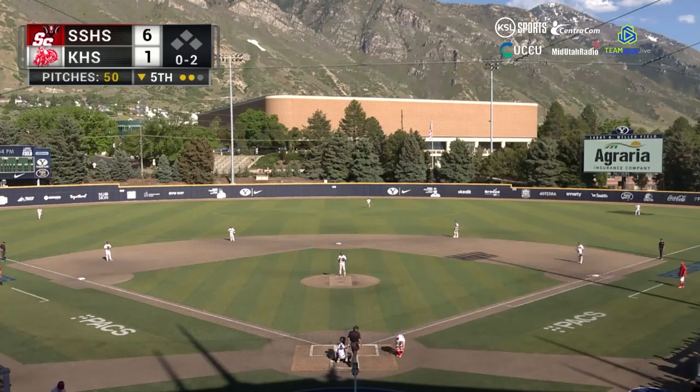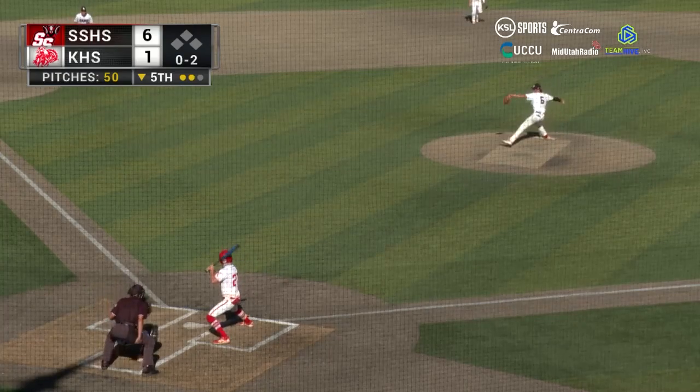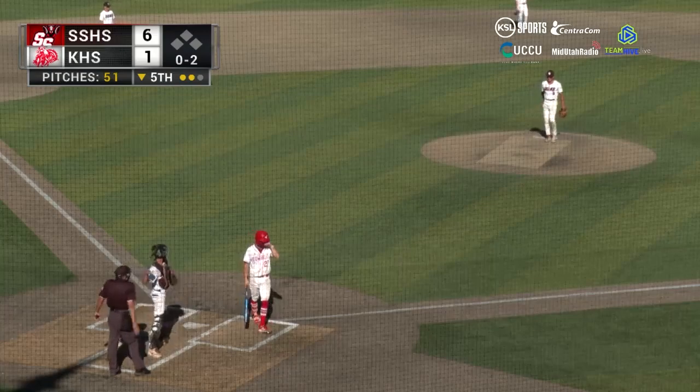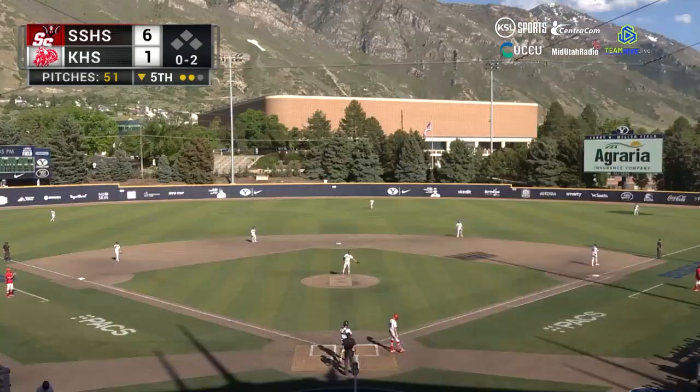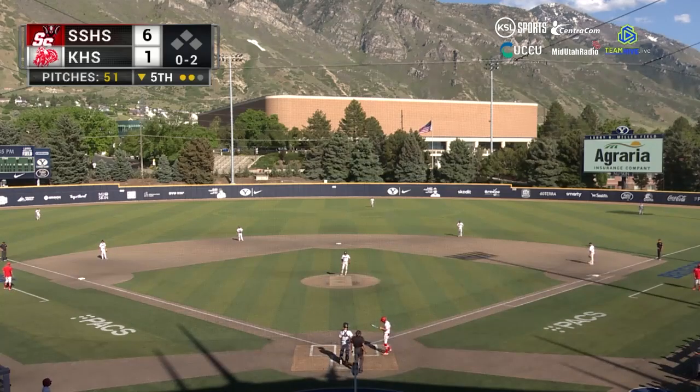Kabonik calls time as he got his leg brace, or his protector, guard, whatever you call that thing there, came loose. Here's the 0-2 from Ingram. Curveball, fouled down the first baseline as Kabonik battles. And that curveball, once again, he's done a good job of throwing it for a strike and then sneaking the fastball past these hitters when they're looking for that slow curveball.